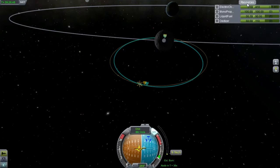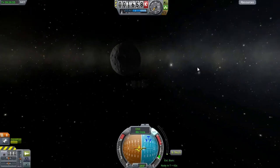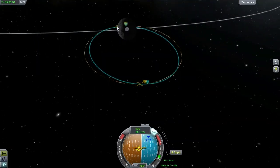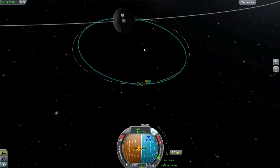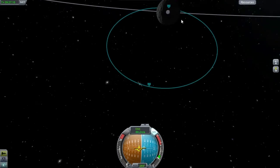Okay. So, this is my concern. We lost a sizable chunk trying to slow down there. So, we've got another burn to make. We've got to make a second burn here on the opposite side where this periapsis is, to slow us down even more. That's the problem. That's the thing I'm most worried about. But we won't be going very fast, I think.